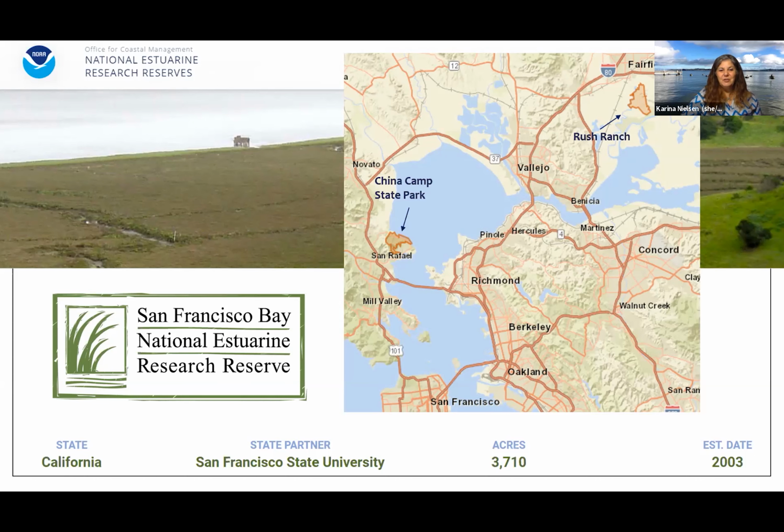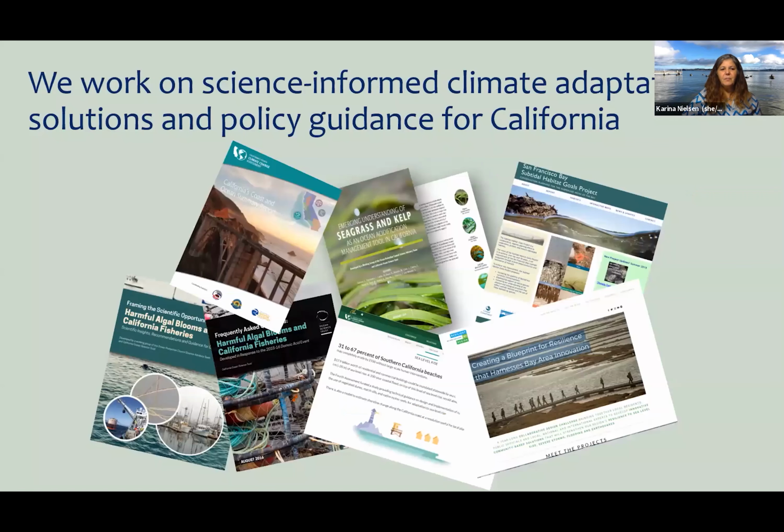And we work together with California State Parks, the Solano Land Trust, and the Bay Conservation and Development Commission to steward these properties. And these are places where students come and do research as well. They're a really wonderful resource. So that's like 3,700 acres of tidal marshes and wetlands.